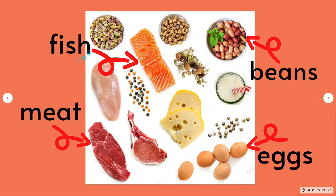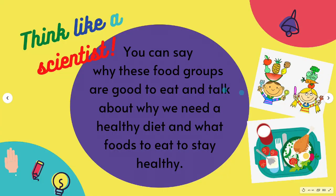Future scientists, now that you already learned about why we need a healthy diet and what foods to eat to stay healthy, challenge yourself. Do you think it would be a good idea to leave out one of the food groups? Why or why not?